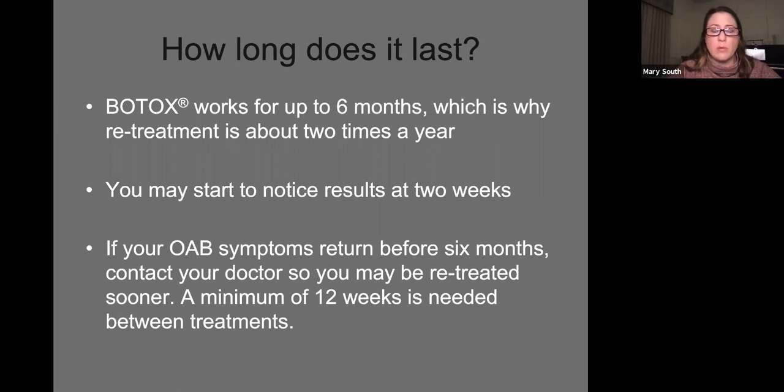So I mentioned before that Botox doesn't last forever. So how long does it last? Botox works for up to 6 months, which is why retreatment is usually 2 times per year. Now, I have some patients that go as long as a year or longer, and I have some patients that have to have it every 3 months. But the majority of patients on average have it every 6 months. So if you come in January, we schedule you for July. Come in July, we schedule you for December or January.